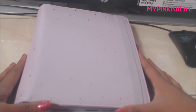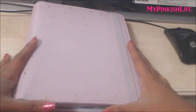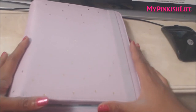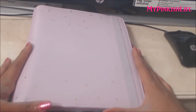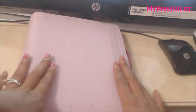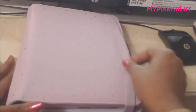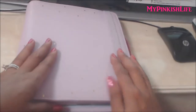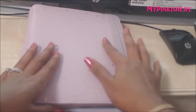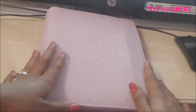Hello everyone. I just did a nice planner trade with one of my pen pals, and today I will be doing my review on my traded Kikki.K. I actually love it more than I thought I would, to be completely honest. I'm just still a little iffy on the strap. That's my only concern, because I've gotten used to my Filofax where I open it like that. I did have an extra Filofax, so I am trading that with her.